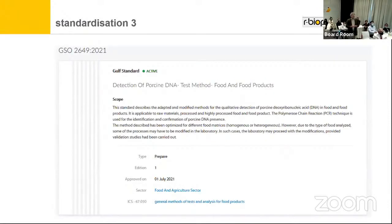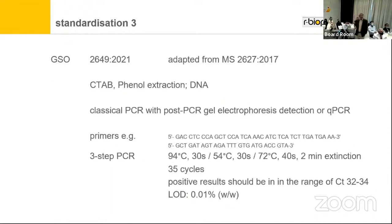which applied in July this year. It's a detection of pork DNA test method, food and food products, from GSO, this is 2649, out of GCC. And giving a short introduction to this, it is adapted from a Malaysian protocol from 2017. So this describes the CTAB phenol extraction, how to create all this buffer. We can buy this standard for approximately $30 US.